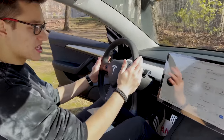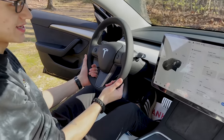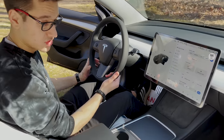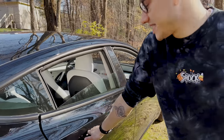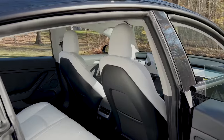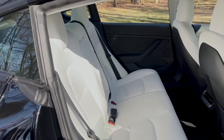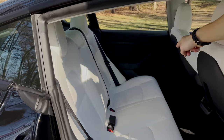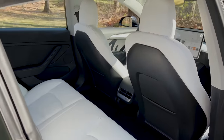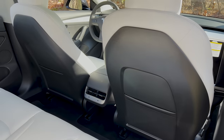Also, heated steering wheel. Apparently there is a heated steering wheel now, which is very, very nice. That is new, I think, just in the past few months, which is awesome. And the rear seats are also heated, which is insane. My previous car had front heated seats, but these are actually heated. Not only this one and that one, but the middle is heated too. That is absolutely insane. And they're just so white.